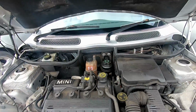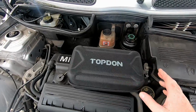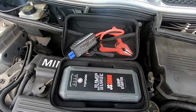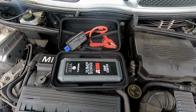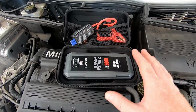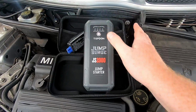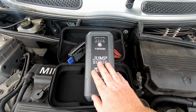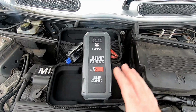The Topdon JS2000 is here. Topdon JS2000, very portable jump pack. We are never without it here. We've got the 2000, we've also got the smaller one, the 1200 as well. Fantastic little bit of kit. The 2000's about a mid-range one, ideal, perfect for us. It'll start anything up to like a 3 litre diesel, no problem. Petrols, diesels, any size, this thing will start it. We've started big trucks up with this. It's brilliant. You get loads of goes on it as well.